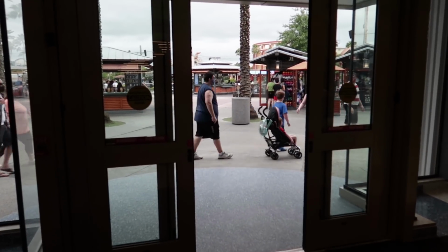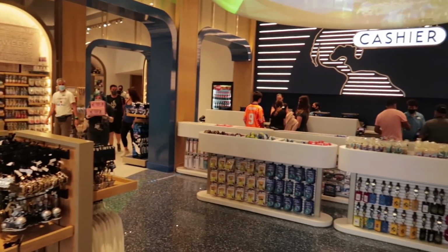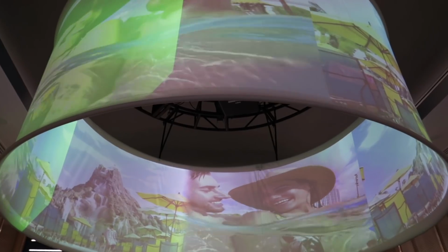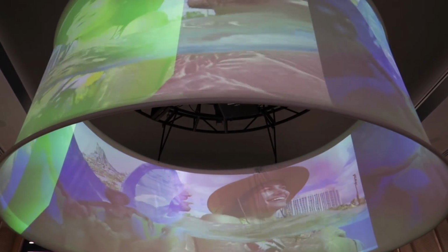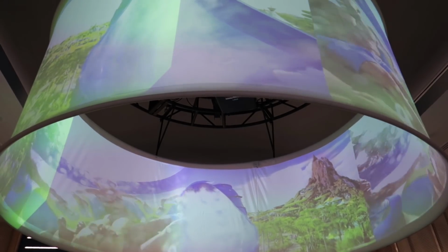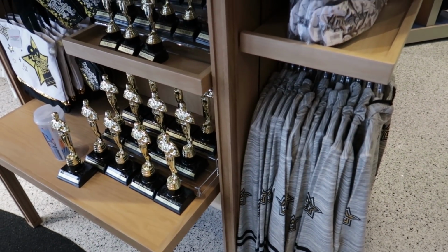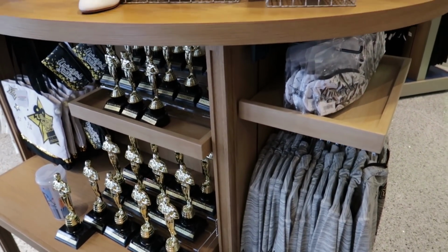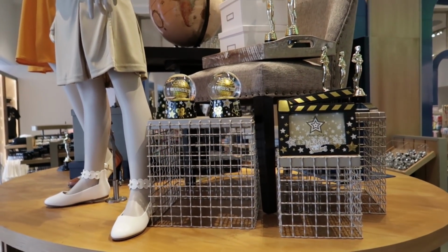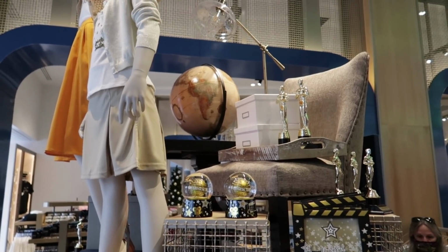Here is another entry into the store. This one leads directly to the cashier. And what's above us? Projection screens, projecting all types of different images. So anything having to do with the theme parks, they'll have some type of little projection show in here. They've built a lot of these merchandising racks or shelves with the ability to hold these displays on it. And I just know they love decorating these displays.